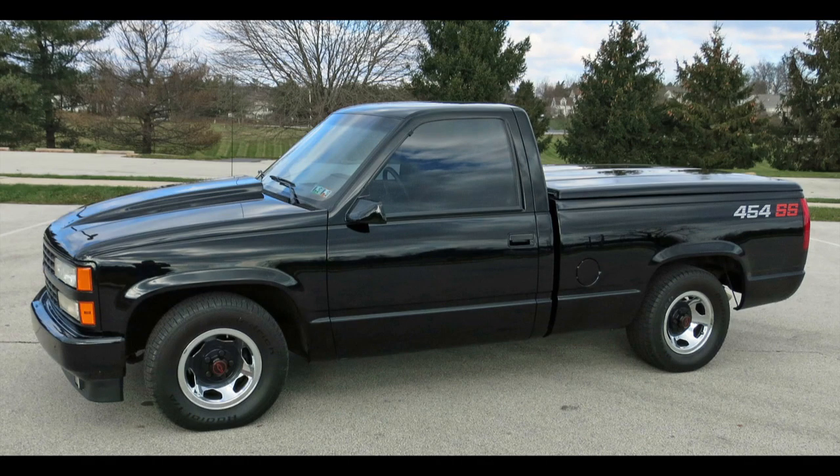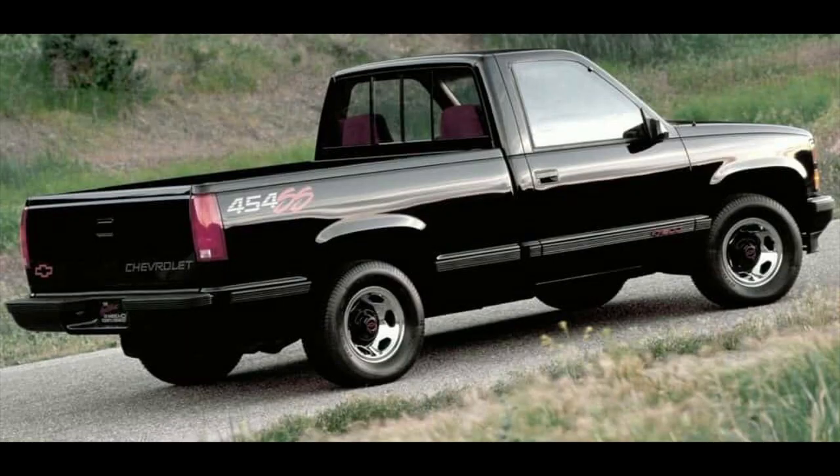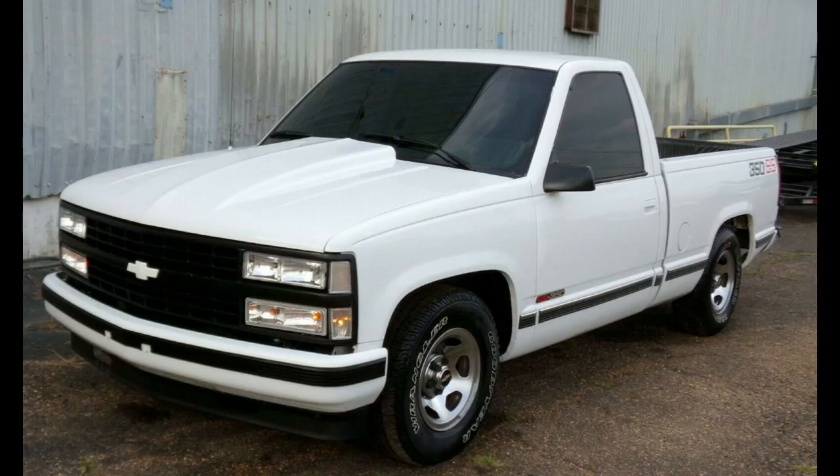This truck could also be had in both the stepside or fleetside beds, as well as 2 or 4-wheel drive. Performance specs were pretty good for the time, with the 454 SS hitting 60 miles per hour in about 7.1 seconds and going on to a top speed of 120 miles per hour.